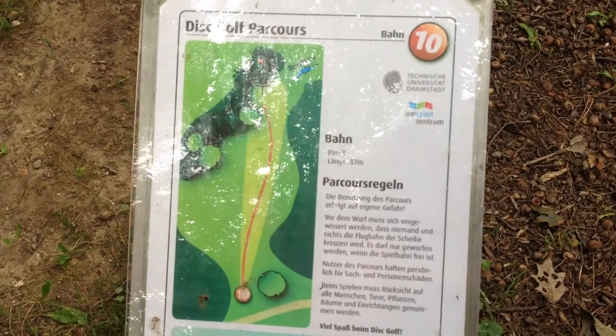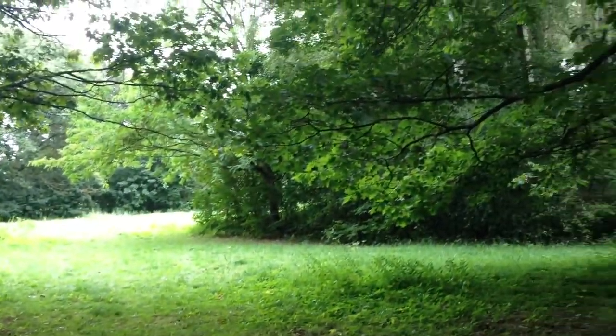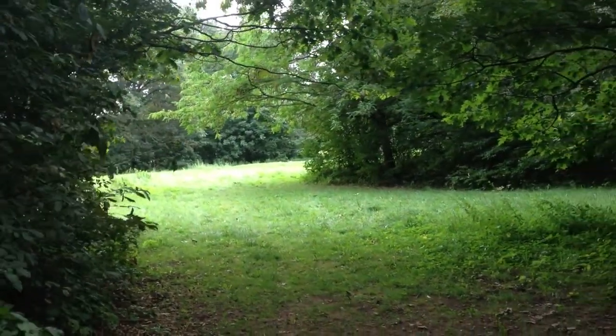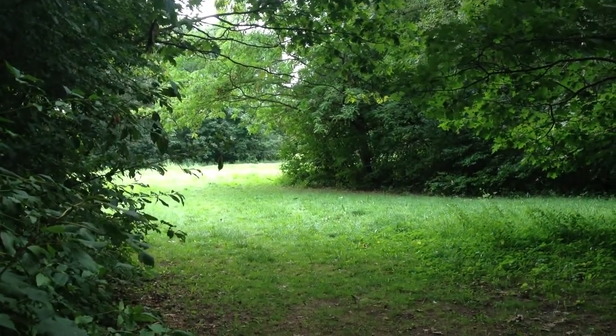So this is hole number 10. They say it's 87 meters, which could be about right. The difficult thing is this little tree here, going through this little window, and then you have to curve it around because the basket is in a mirrored S behind the bushes you see there in the distance. It's the hardest hole on the course, by the way.